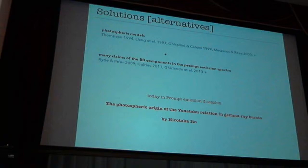The alternative solutions are the classical models, photospheric models, where dissipation happens within the photosphere or below it, with many multiple scatterings. And independent from the models, there are also claims of blackbody components in the prompt spectrum, especially in the bright ones, and if something is not working with a single model. Today I don't want to talk too much about these models; today we will have a talk explaining the prompt spectrum within the photospheric model, and maybe we will find out more about this model to explain the prompt spectrum and to deal with the composition of the jet.